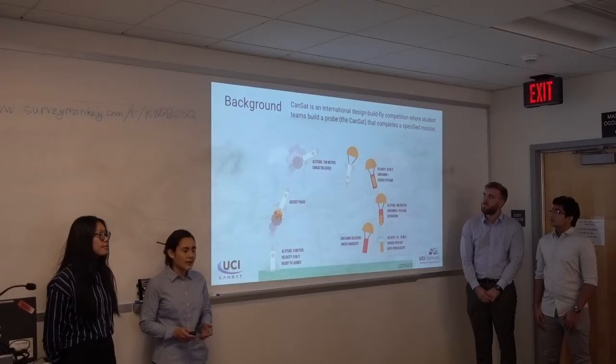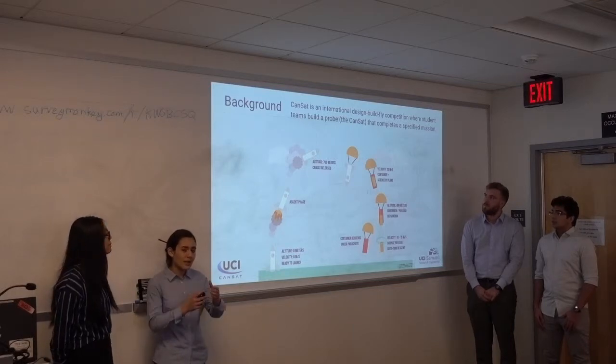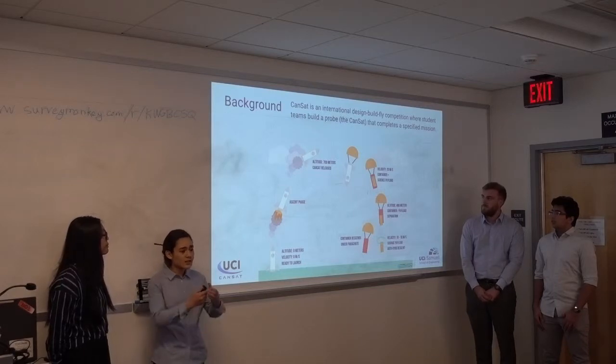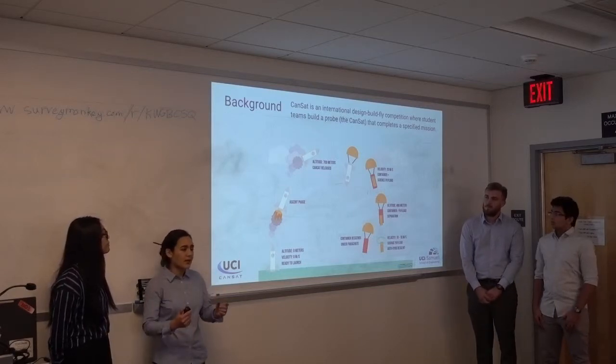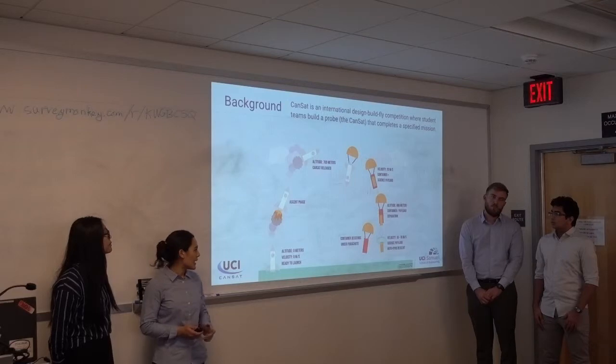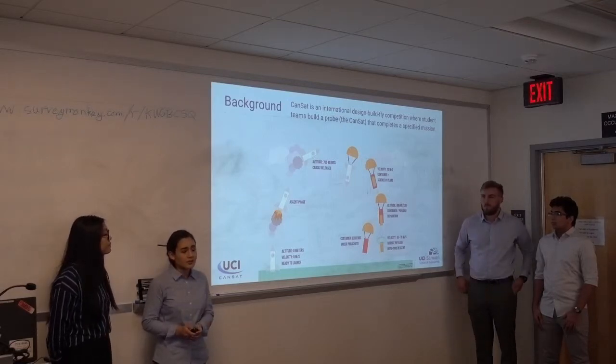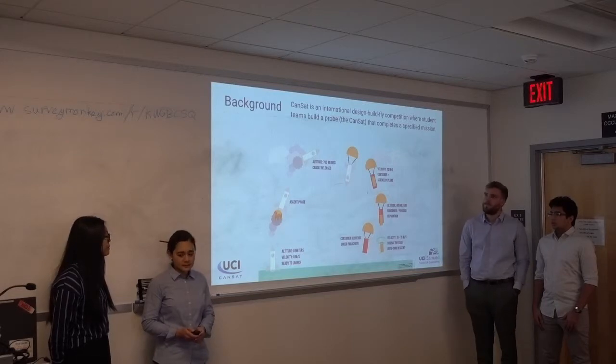There are two parts to the CanSat. There's a container, and there's a science payload that goes inside the container. And during its descent, the science payload has to come out of the container, and they have to descend separately. And the science payload has to use an auto-gyro propeller to slow its descent.